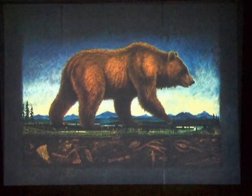Oftentimes the legends and stories are passed on and evolve into a kind of fusion of history and spirituality, and a connection to nature, to try to maintain that connection, which in our increasingly urbanized lifestyle, we are losing, not so much here in Montana, but in the world and many places.